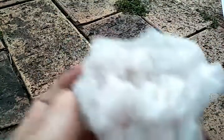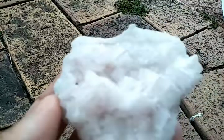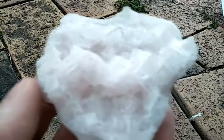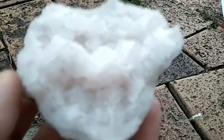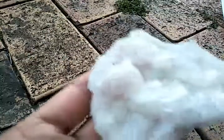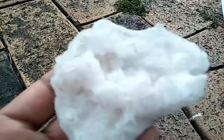So while this is known as a pink Heulandite, or which is known as a white Heulandite, it also comes in red, yellow, black, brown, grey, pink, peach and green. So you can get them in all sorts of colours, and that's why if you pick up a piece of Heulandite, you might not recognise each one as being a Heulandite because they come in such a variety of colours.